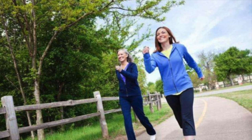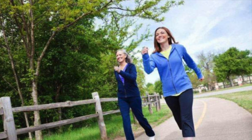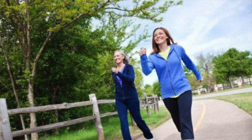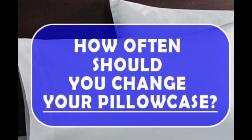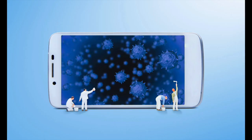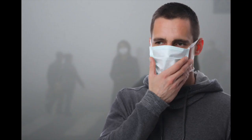Get more fresh air. Get a toxin-free and fragrance-free laundry detergent. Change pillowcases frequently and ideally sleep on silk pillowcases. Clean cell phones regularly. Practice proper cleansing hygiene, especially if you live in a polluted city.